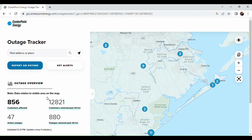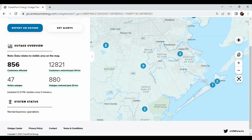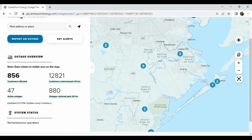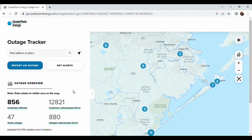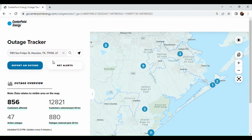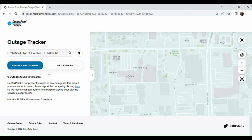you can see on this side how many customers are affected, customers restored in the past 24 hours, and active outages. 880 outages were restored in the past 24 hours. And right now it seems like it's normal business operation. If ever there's an outage in your area, you can just put your address. There you go. There's no outage in this area.